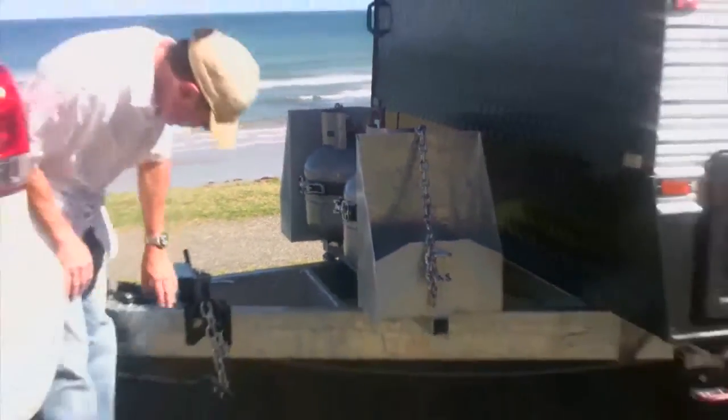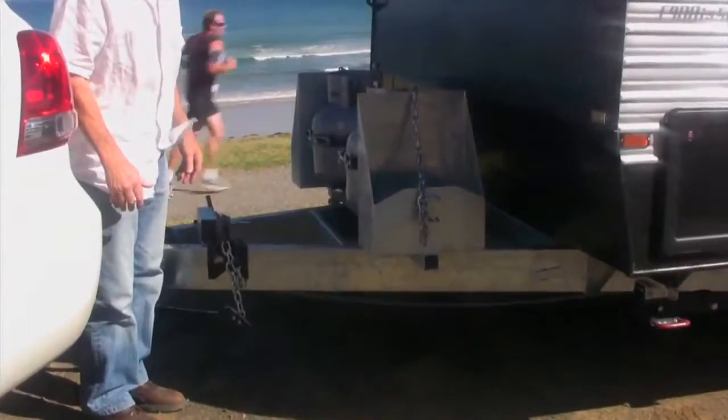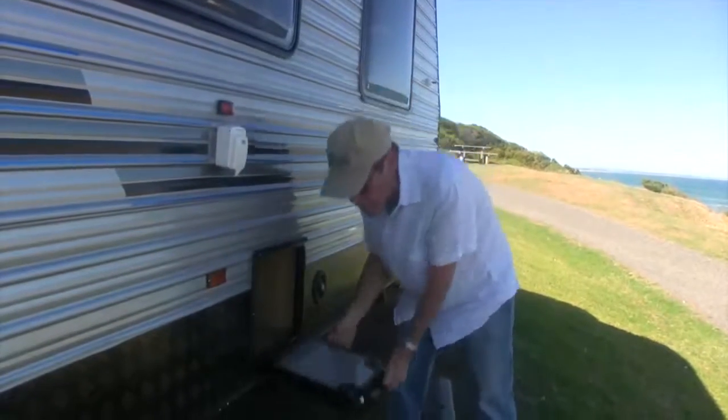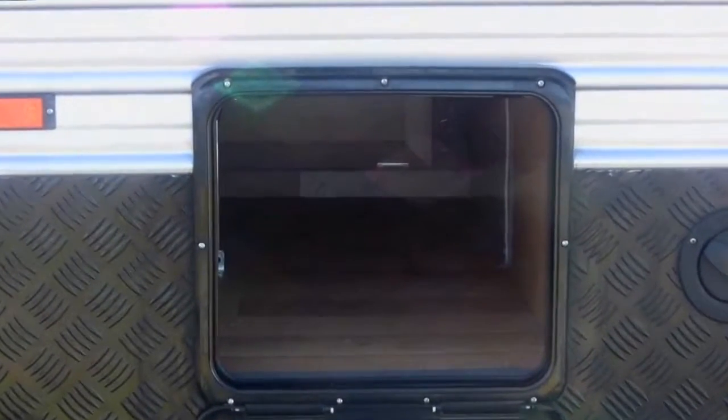Once again, this very sturdy A-frame that makes every Evernew a true off-road van. More storage space around the side. In here we have one deep cycle battery, but there's provision for two, and beside them room for chairs and a whole range of other items.